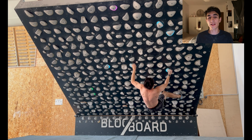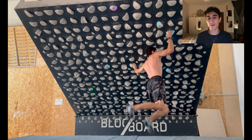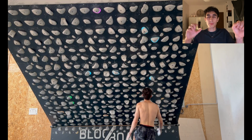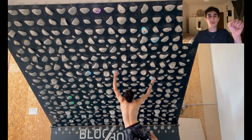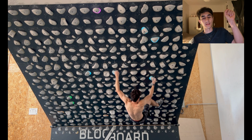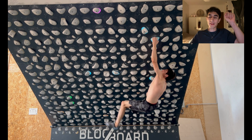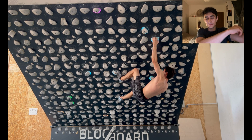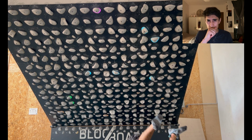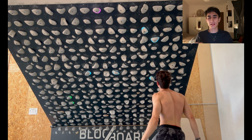But here you can see I finally stick this cross for the first time. I was trying to learn the beta, and it was kind of just like you almost had to flop your body at the last second out of this unwind, instead of trying to just take the hold in one swing. You had to flop and then hit the hold that you're going to. Really cool move.